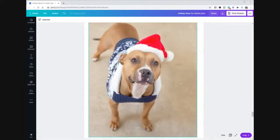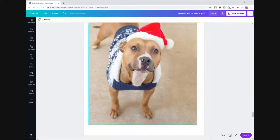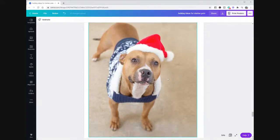Obviously, you can get sweaters and hats. This isn't the best photo, but I wanted to show you the hat and the sweater, mix it up. A lot of these shelters are donated all kinds of costumes and sweaters for dogs. Oh my goodness, the one I'm at, they just have a whole bin of them in the shed. So ask them.